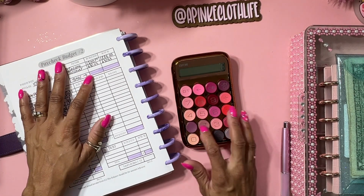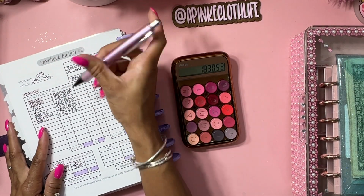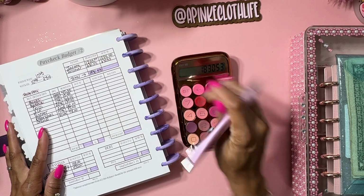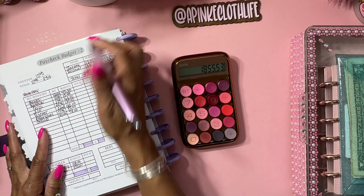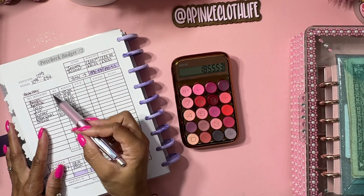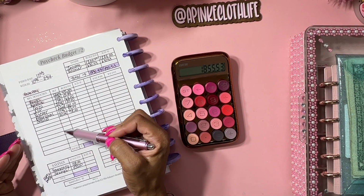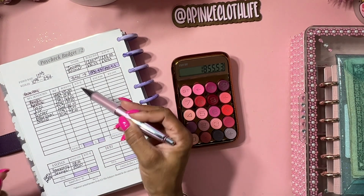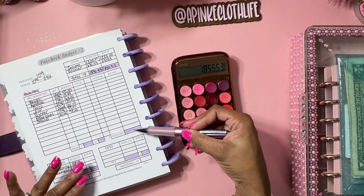All right, so we have $1,200 plus $630.53. So that'll give us $1,830.53. Now our actual is $125 plus $630.53, and that gives us $1,855.53. All right, so basically, I'm using this like a check ledger. These are the non-negotiable bills, as I always say. So by the time I finish the bills that need to be paid to survive, this will tell me what I have left to play with.